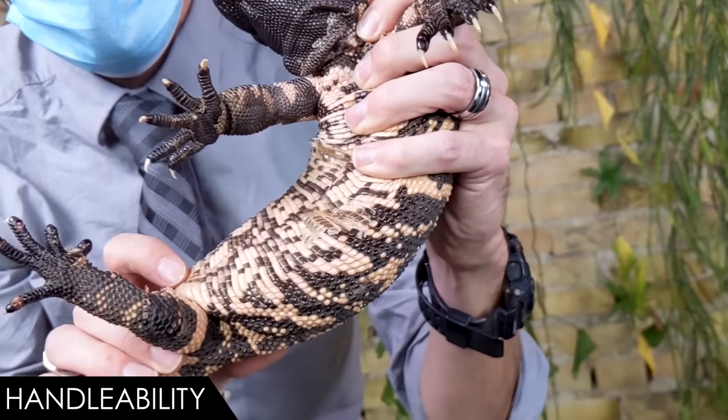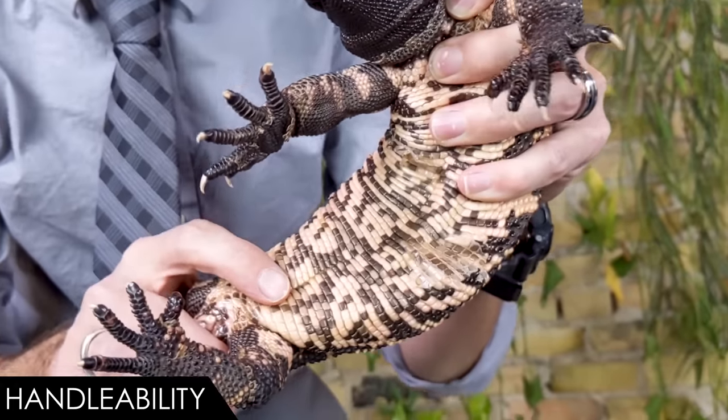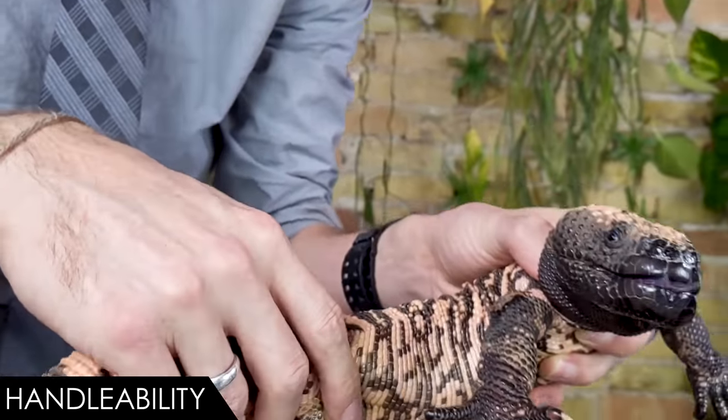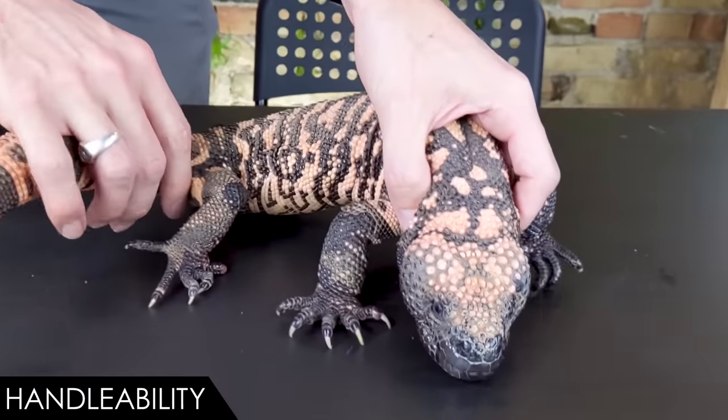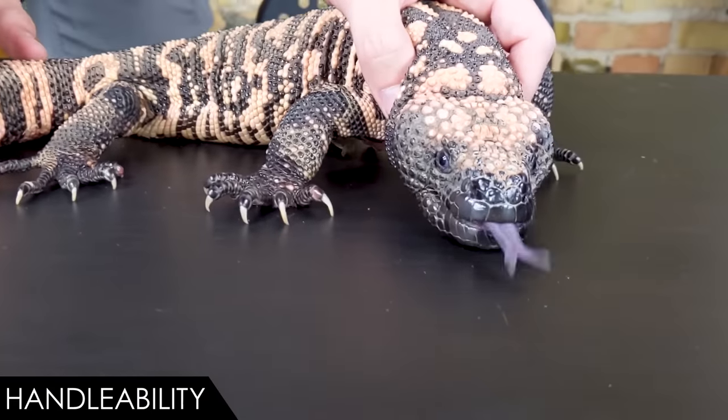The lizard is big and robust enough to tolerate handling without much risk to the lizard. Given their relatedness to monitor lizards, I would be very surprised if they can drop their tail. You know how much I love it when a lizard can't drop its tail.